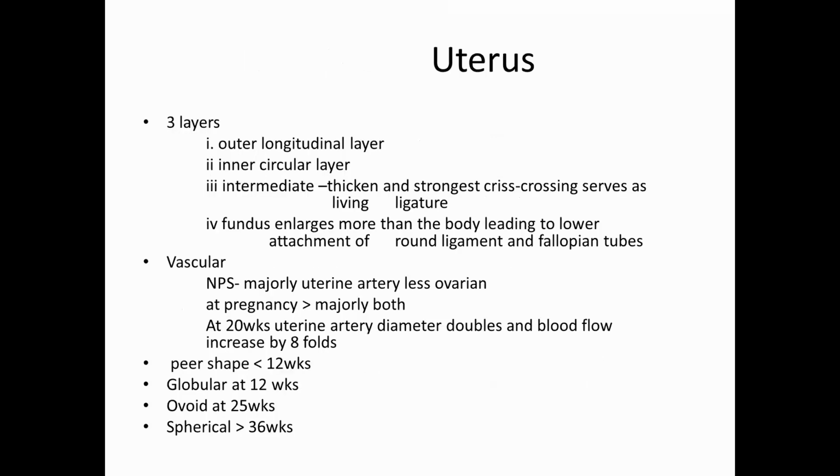So the uterus has 3 layers: the outer layer, the inner circular layer, and the intermediate layer, which is the thickest and strongest, crisscrossing and serving as a living ligature. Then also the fundus enlarges more than the body, leading to lower attachment of the round ligaments of the uterus.